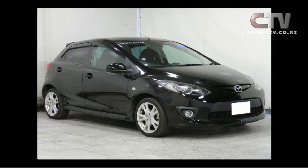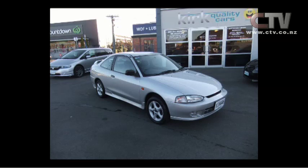Gorgeous. And this one here is a 2008 Mazda Demio. It's the sport model, so it's the 1500cc engine. It's got the factory alloy wheels. This one here is also reduced to clear. This was $13,990. This one is now $11,860. So chopping a huge amount of money off it. It's going out the door, and it's sharp and black as well. It's got the factory stereo in it. So if you are looking for a wee Mazda Sport hatch, I suggest that you come down and see that one. That's a hell of a deal, that's for sure.